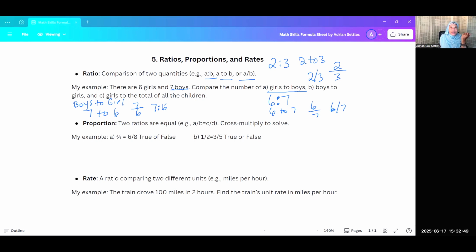Now when we look at C, it says girls to total. So the girls is 6, and the total is when you add 6 plus 7. So 6 plus 7 is 13. So you write 6 to 13 or 6 over 13, and so on. That's how you do ratios. Just keep it simple.